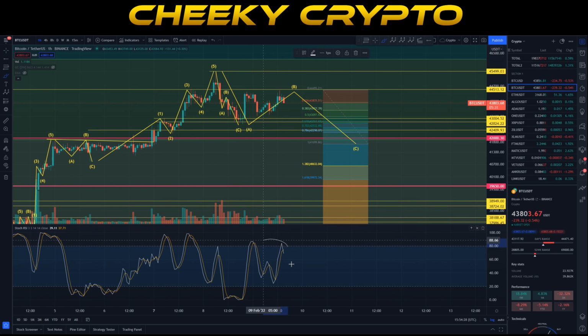So we have the stochastic RSI here on the hourly, which needs a correction. That's allowing us to see this natural turning point from the 786. Now, rejections from the 786 normally do lead us lower than our originating A wave here. You go back in history and see a retracement that bounces up to the 786 or the 702, and you normally go lower than where you were previously. That's just what you see in these kinds of waves down.